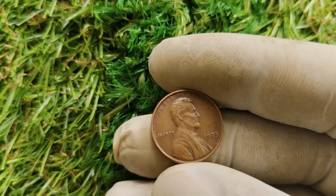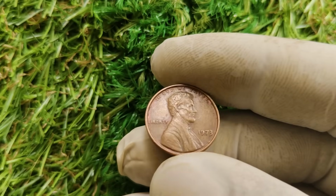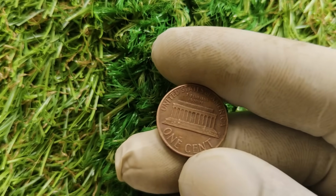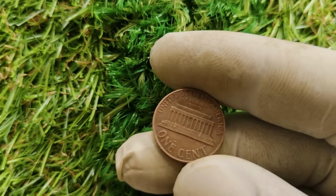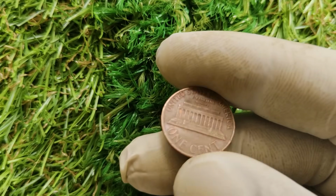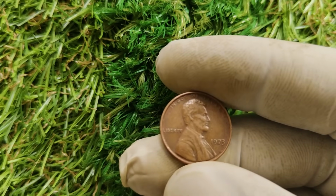Sharp strikes reveal even the tiniest detail of the memorial, including the faint image of the seated statue of Lincoln inside, visible under magnification. On high-grade examples, the steps of the memorial appear crisp, the lettering perfectly sharp, and the fields, the flat areas of the coin, mirror-like in their smoothness.